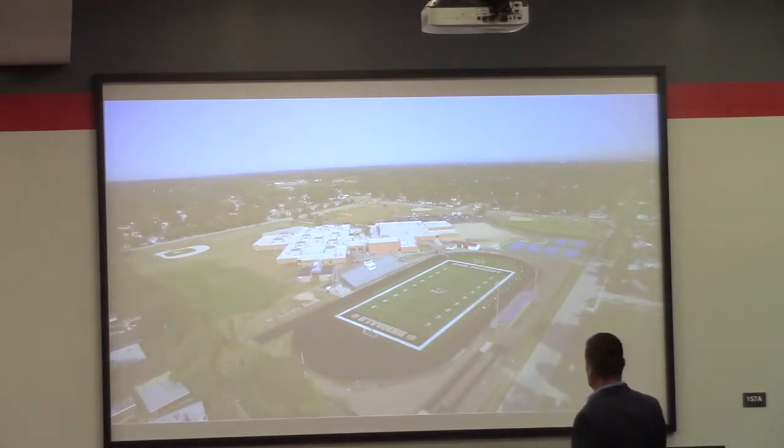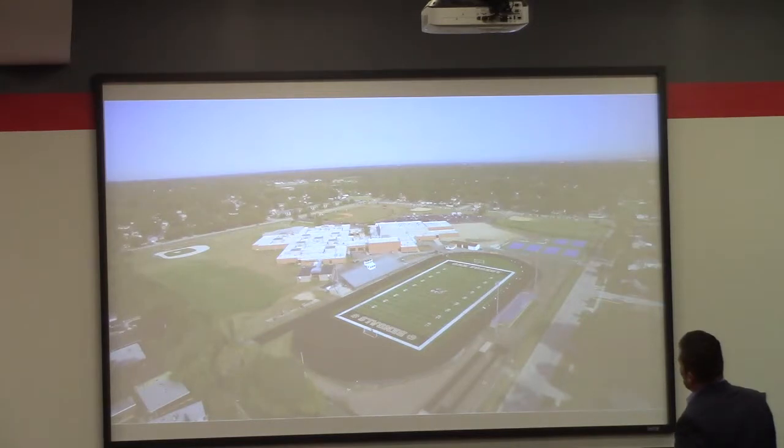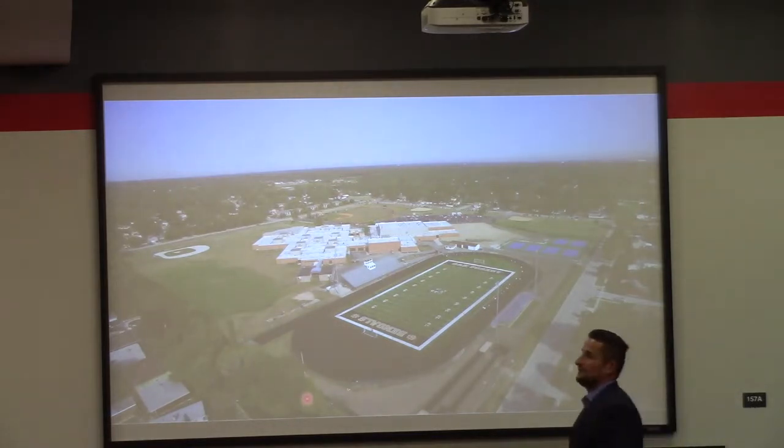And overnight, you have a new football field and new tennis courts. If you had an interest, the entire site drains to this area. There's a creek here, which should be noted.